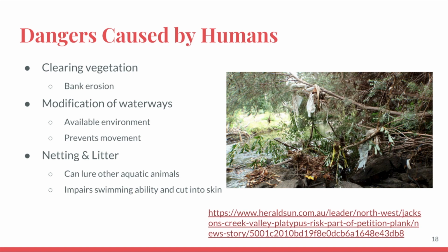Netting and litter. So many fishermen use netting to catch crayfish, but it can also lure other aquatic animals, especially platypuses, because they prey on crayfish. It impairs their swimming ability, and it usually cuts into the skin.